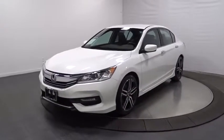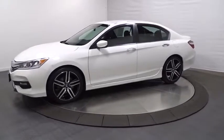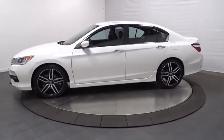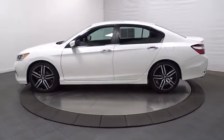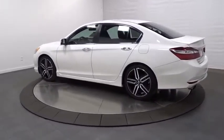2017 Honda Accord. Ingeniously simple, yet overflowing with luxury and technological creativity, all that and more in the Accord. This vehicle has less than 30,000 miles. Here are some of this vehicle's great options.